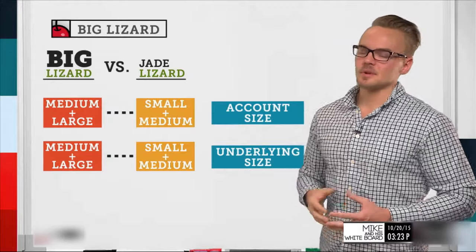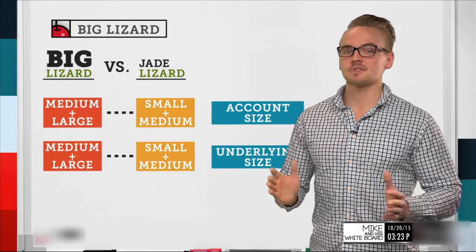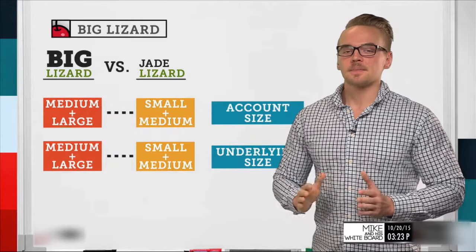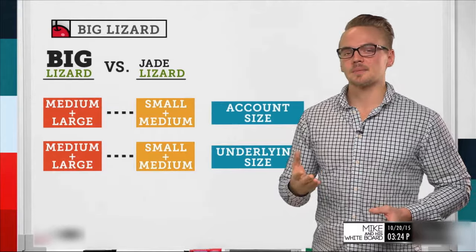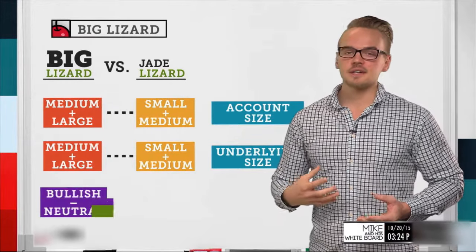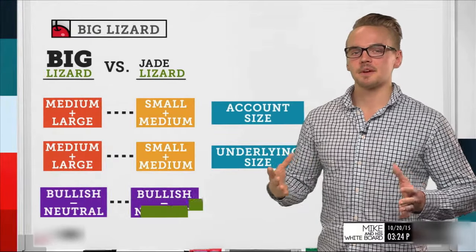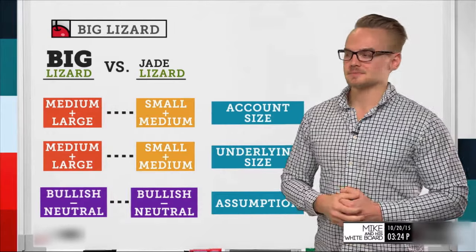So we might end up going with the Jade lizard instead, which allows us to widen our strike selection as opposed to dealing with at-the-money strikes, and we can get pretty far out, collect that just over $1 credit, which we were talking about in the previous episode. And for big lizards, when we're looking at larger underlyings, it's going to be a lot easier to collect that bigger credit and widen our break-even points, which is really important for the big lizard.